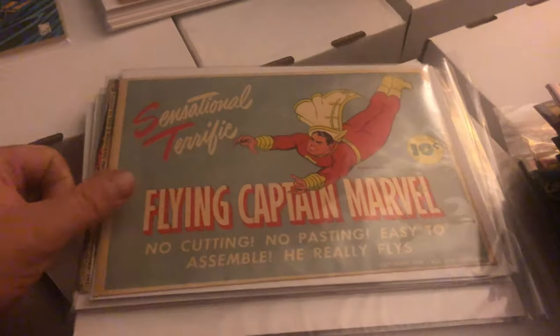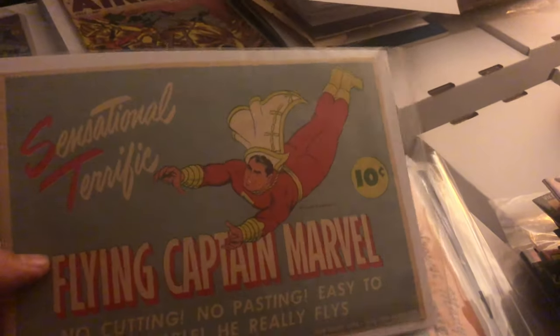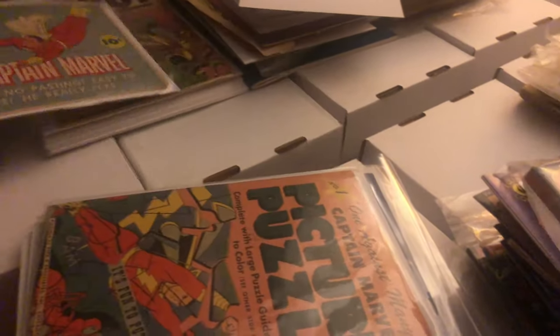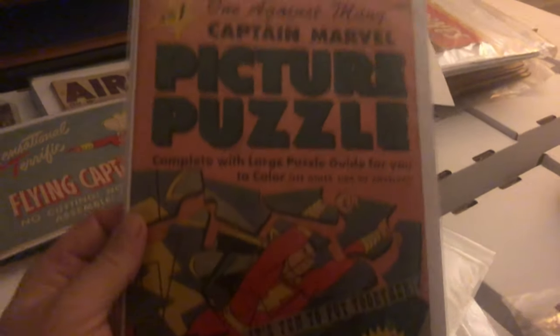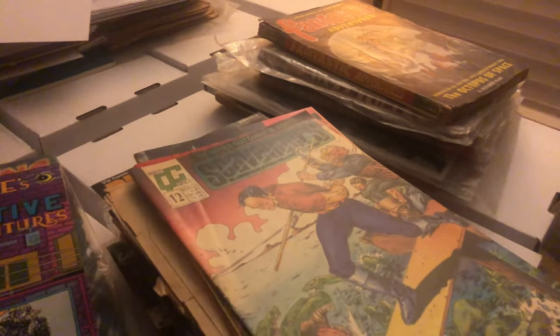Okay, let's go look for some more stuff. All bonus section. So I don't know if I ever showed these in a video. So we had the other one that we found. So here's another one. And then here's the picture puzzle. Sorry, it's a little bit dark in this room. This is extra folders. Startling Stories. This is newer stuff. I think I showed this.